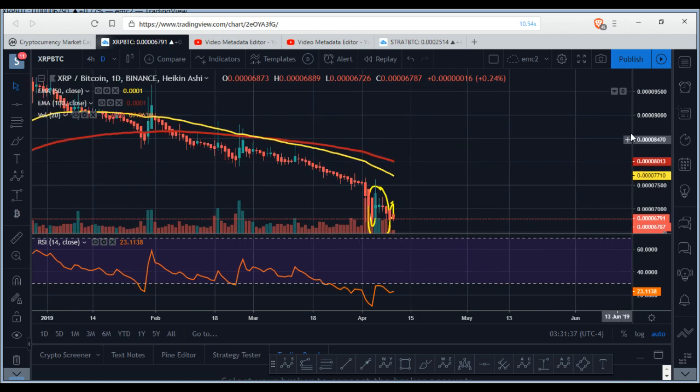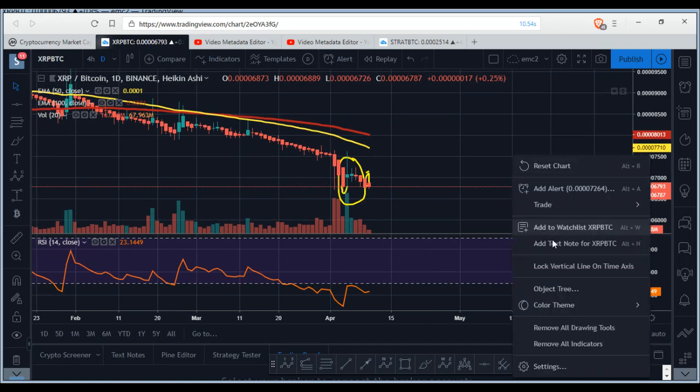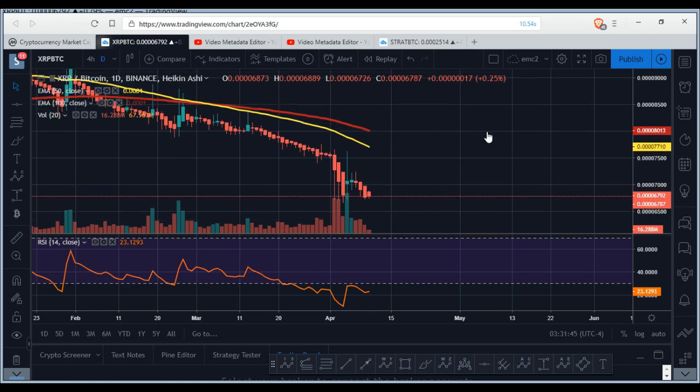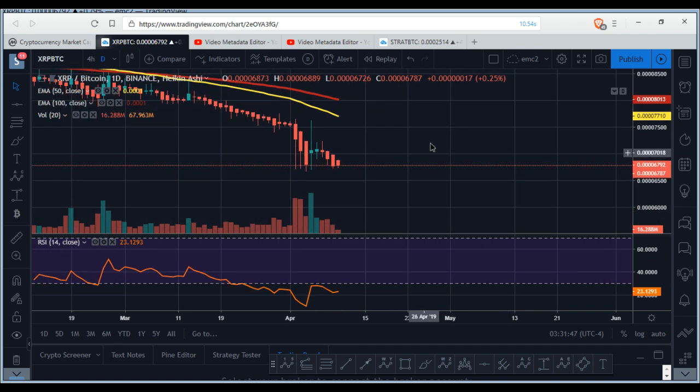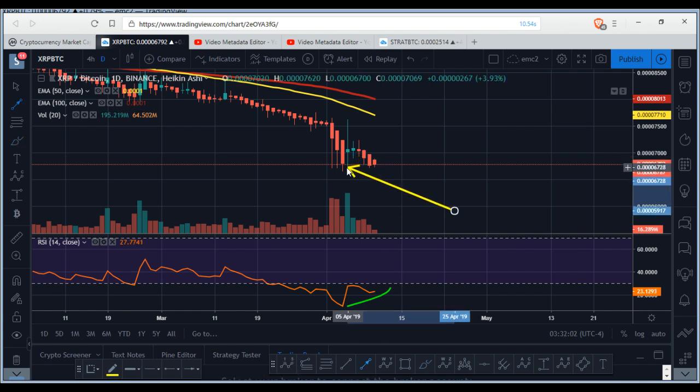XRP BTC on the daily time frame, we're about to get a divergence, right? It is pretty good. That's the type of divergence I was looking for on the daily time frame. The RSI is facing up, and then we got a big tail, big wick, small body, which is a sign of reversal on the daily time frame.